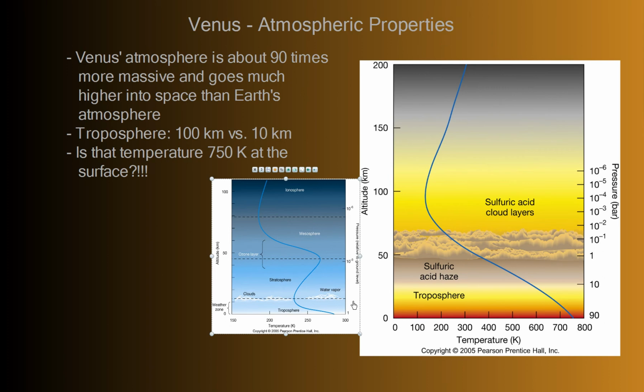You know that if you go up high on a mountain, the pressure is lower, and so you might need an oxygen mask to breathe. If you get too high, you need a space suit, because the pressure is too low. At the surface of Earth, it's 1 atmosphere, 1 bar. And down here we get temperature.